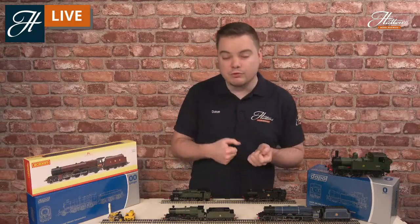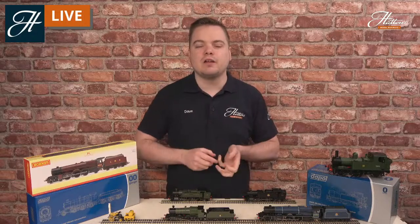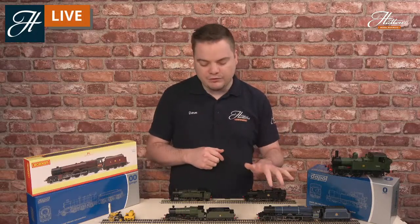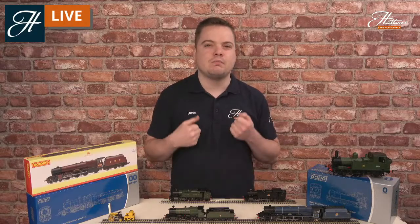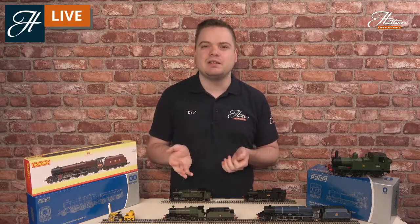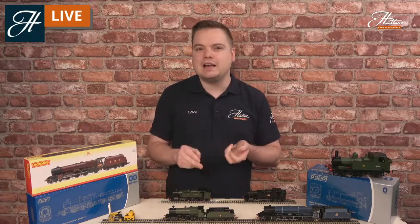I've got one here in front of me, and you can check out more details on our YouTube channel or Facebook page where we've done a video on these particular models too. But the features on this really show it is a model that's been tooled up within the last year. It's got a flickering firebox in there. It's got an 8-pin digital capacity with space for a sound speaker in the tender, full NEM couplings.